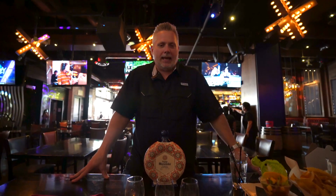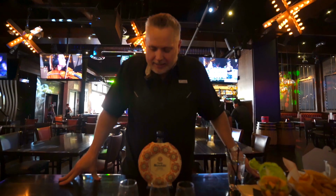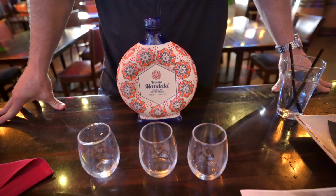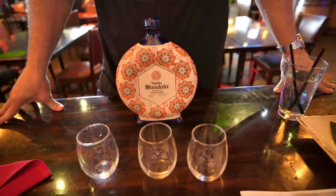Here's the Mandala Extra Añejo. It is hands down my favorite tequila at the bar right now. It is extremely hard to come by. My guess is you probably won't be able to find it anywhere, and if you do, that'll be amazing.